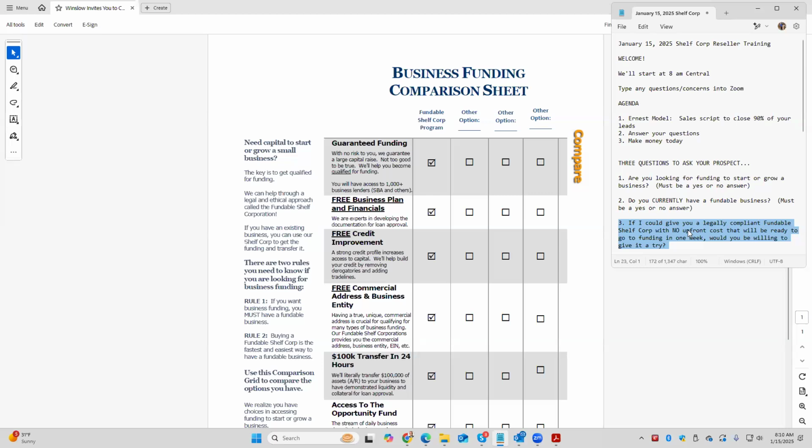So he doesn't spend 30 minutes talking about the benefits, the features. He doesn't ask about their children, their grandchildren, their hobbies. He's going to say this: if I could give you a legally compliant fundable shelf corp with no upfront cost that will be ready to go to funding in 1 week, would you be willing to give it a try? Yes or no? What do you think?